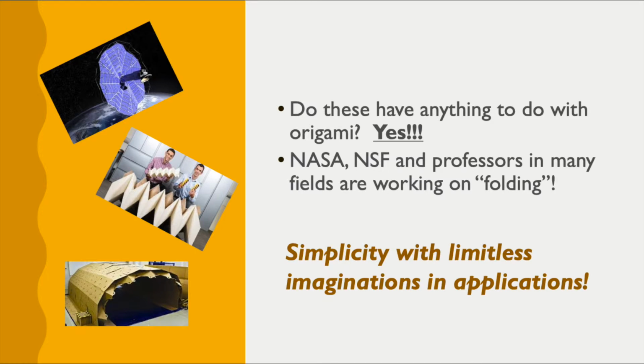In addition, many organizations like NASA and NSF, who are large organizations that do a lot of funding, are working on this folding concept and encouraging their researchers to focus on this. For instance, in the first picture, the satellite is influenced by origami, and this is one of NASA's satellites. So as we can see, it's already been integrated into many fields all around the world.